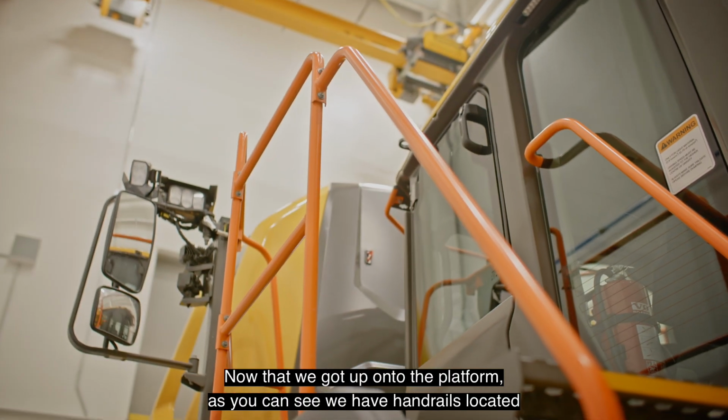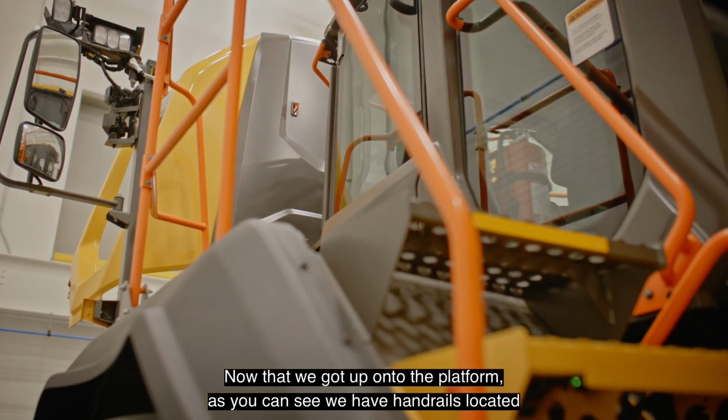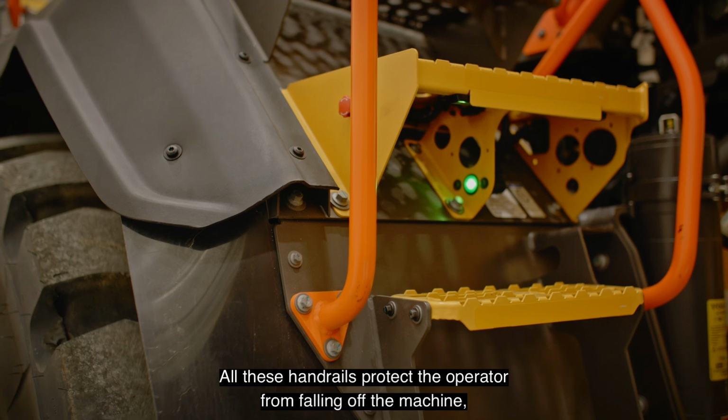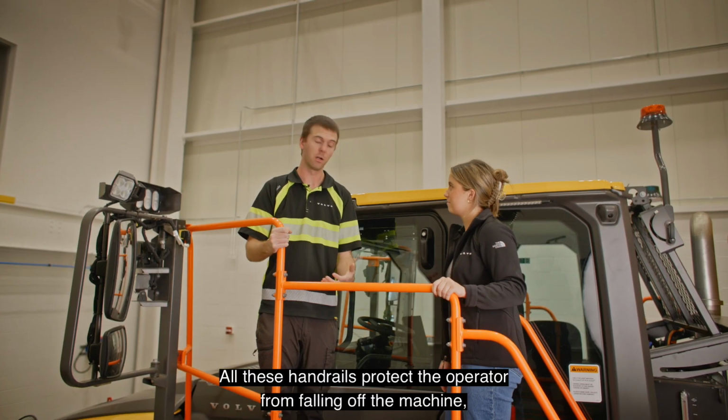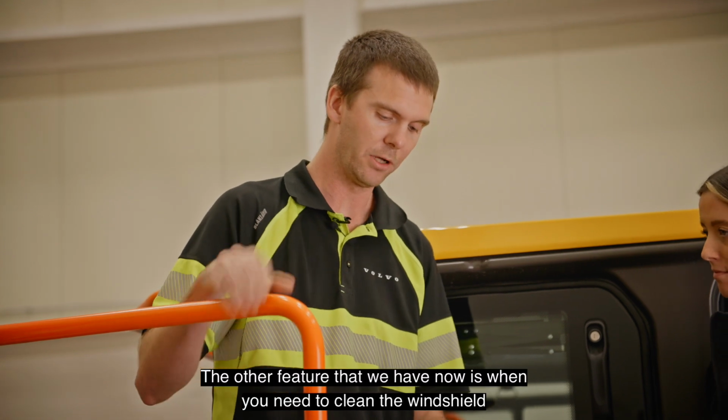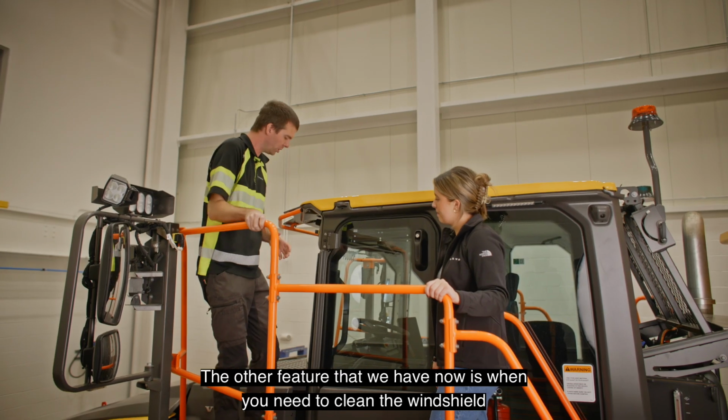Now that we got up onto the platform, as you can see, we have handrails located around all of our walking platforms on our machine. All these handrails protect the operator from falling off the machine, so we don't want an operator to have any slip, trips, and falls.